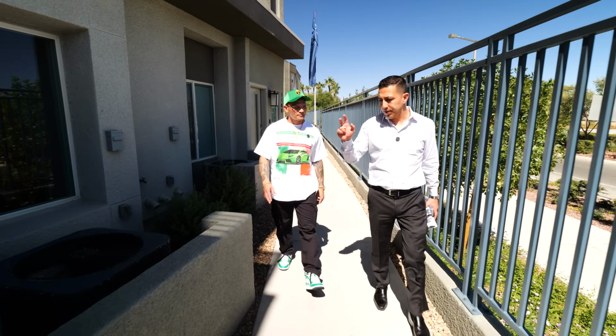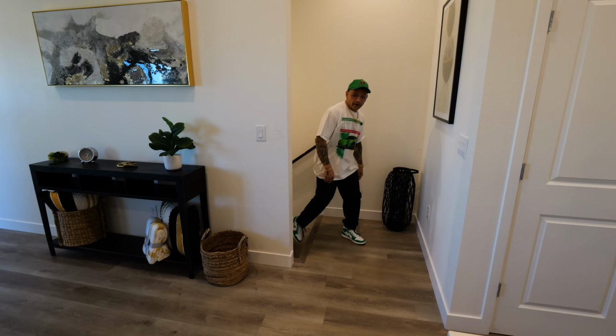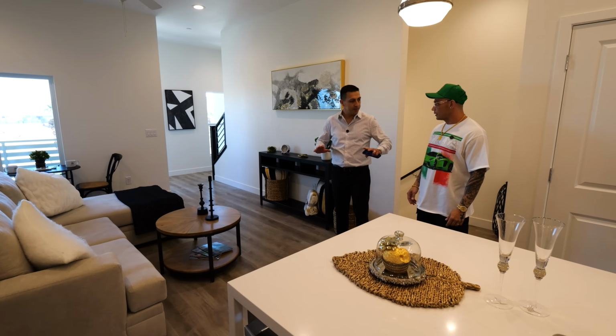This one is modeled, though, as a three bedroom and a loft or open den area. Okay. All right, Alex, I noticed when I walked in, there's no carpets in this one. What's going on? Carpet free. Depending on the model, some of them do not have carpet.